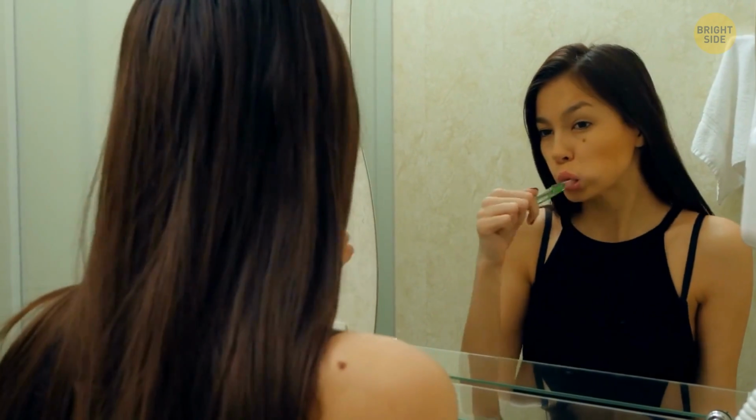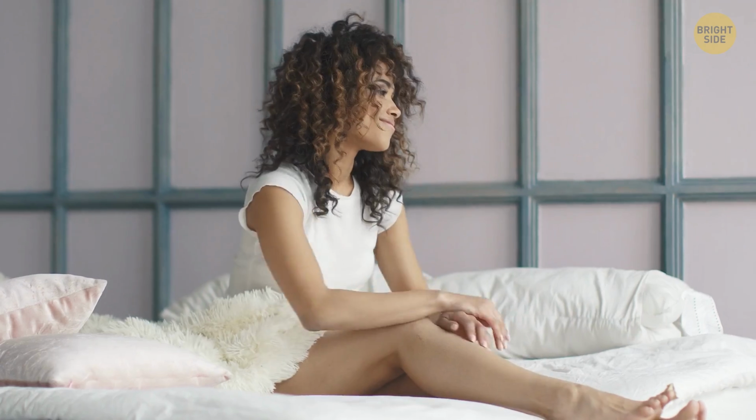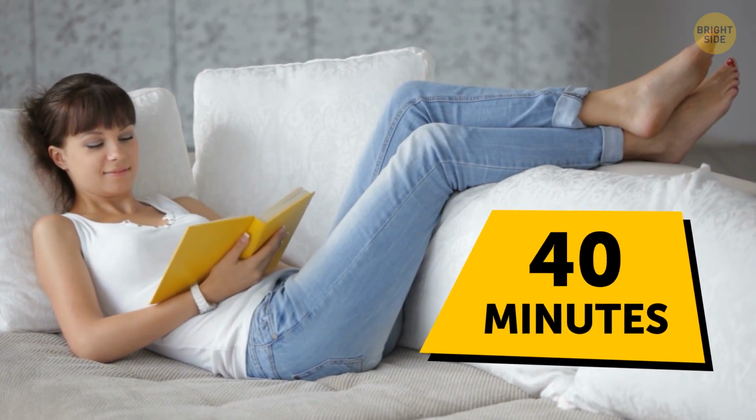Try to avoid brushing your teeth right after a meal. It damages the enamel, protective layer covering your teeth. In the morning, consider brushing your teeth before breakfast. If you want to do it after your meal, then first rinse your mouth with water, then wait for about 40 minutes before getting down to brushing your teeth.